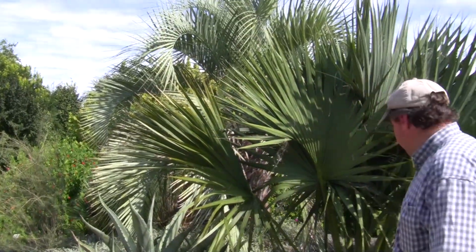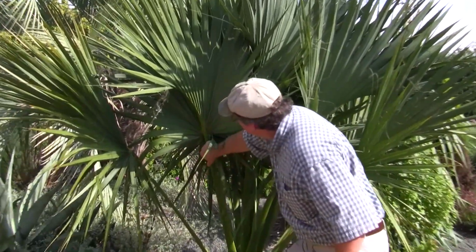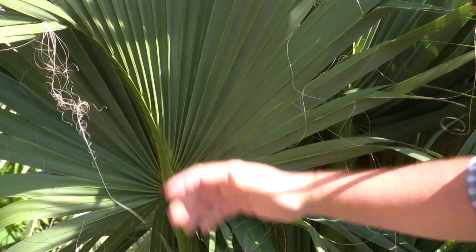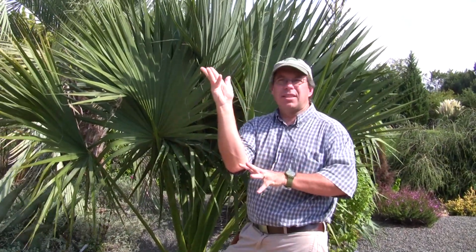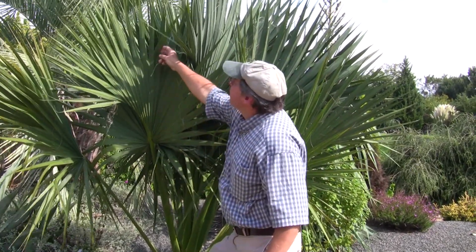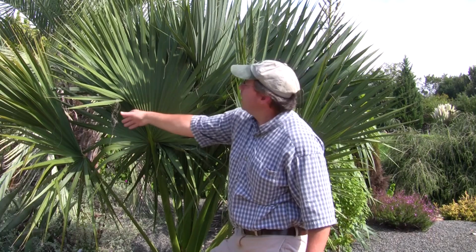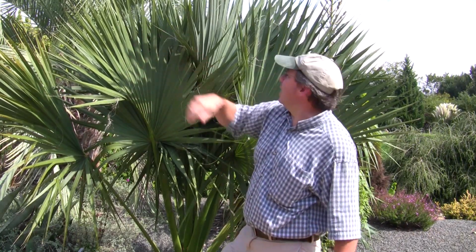They have what are called costapalmate leaves, which is where the petiole goes up and becomes the midrib of the leaf, and it's somewhere in between. So what you wind up with are leaves that want to open up hand-like, but they're twisted and elongated. The fronds are dissected about a third to halfway back. You get these little filaments coming off the edges of the leaves.